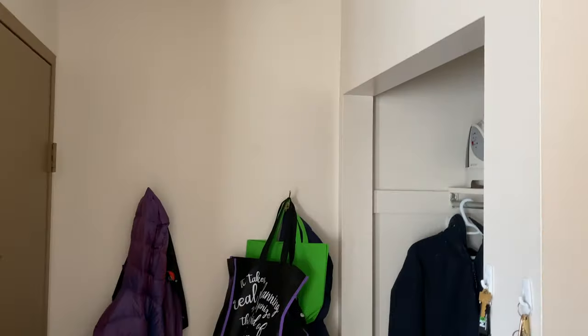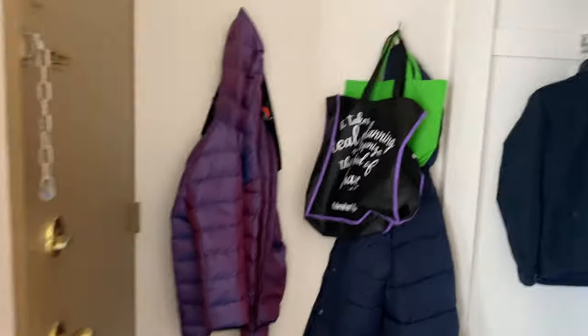I figured I would finally make an apartment tour now that we're more moved in. So here's the main walkway. We have the mouse pads just because there's no clearance under the door.